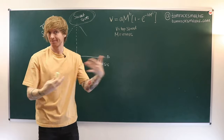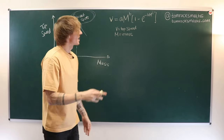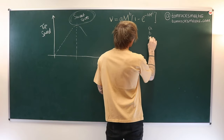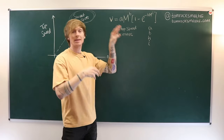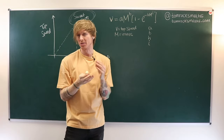E is the exponential function, 2.718, the one tattooed on my arm. And then the other variables are biological parameters. So A, B, H, and I. Those are parameters which are determined by the biological properties of the animal or the group of animals that we're considering.